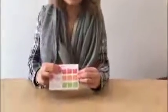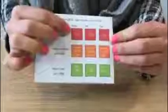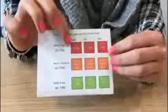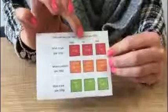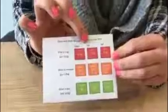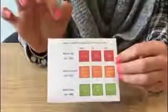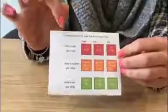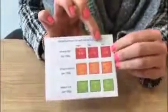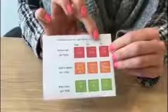As we can see on our food label reading card, a food that is high sugar is more than 22.5 grams of sugar per 100 grams. A food that is counted as a high fat food will have more than 17.5 grams of fat per 100 grams, and a food that is high in salt will have more than 1.5 grams of salt per 100 grams.